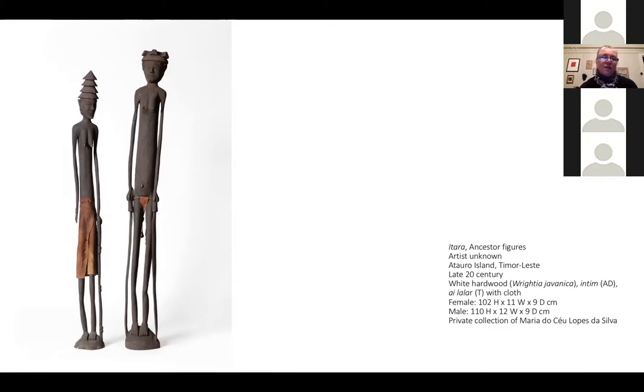And I think it's really quite a testimony to the sculptors of Ataúro that they've managed to hold on to this tradition through the vicissitudes of time. And partly that is because they come from this very remote and isolated island on East Timor.